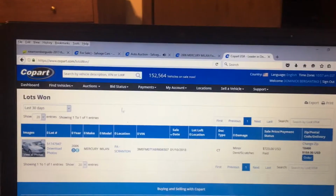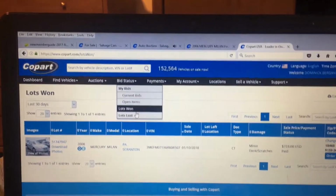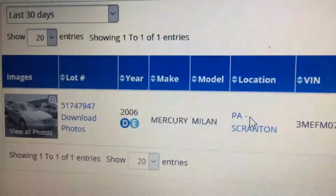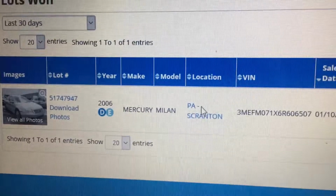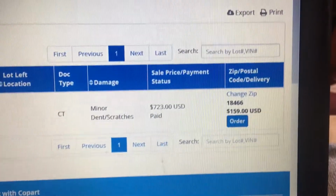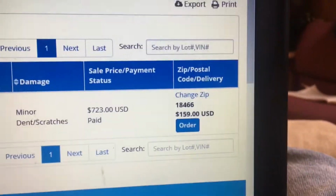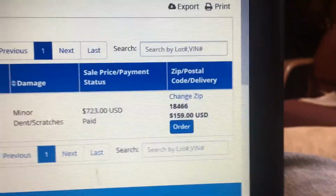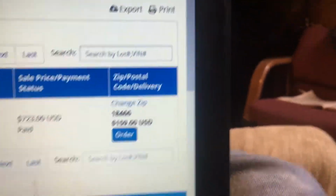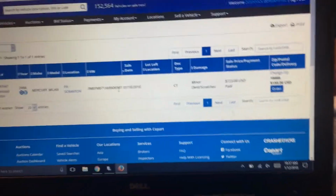Okay, so when you hit bid status, you can go down here and click current bids and lots won. So I won this. That's the lot number. '06 Mercury Milan. $723 I paid. It's already paid for. You pay with a credit card. You can do a wire transfer. It'd be a little bit cheaper if you do it that way. But I could order a tow for the car, pick a destination right through their website, and I can have the car to my house today or tomorrow.